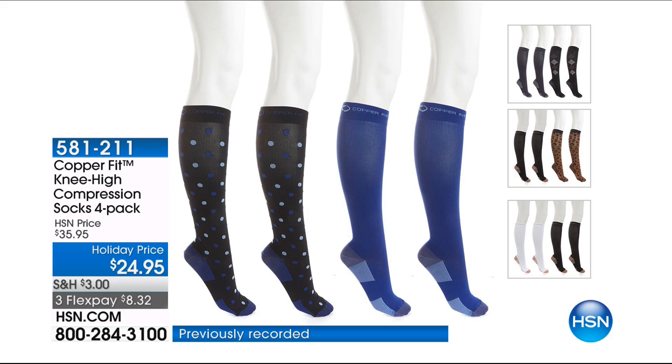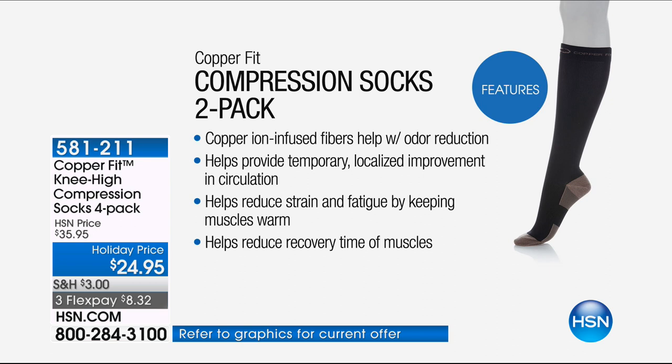Okay, we do want to let you know, coming up is the knee-high compression pack of four socks. So you just choose your color as well as your size. Same type of copper infusion fibers in these with the same odor reduction. Again, helps provide localized improved circulation. So if you're traveling, you know how important that is, especially for those of us that get swelling there. Helps reduce strain and fatigue by keeping muscles warm and reduce recovery times of muscles.